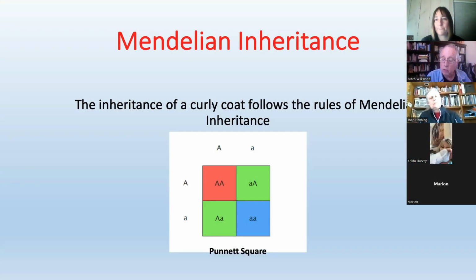You will have a 1/4 probability, 25%. And then you will have a 50% probability of having a heterozygous, which are the green squares. And that would have a copy of the wild type and a copy of the gene that gives whatever particular trait it is. And then you will have a 1/4 chance of having an individual born that doesn't have the trait at all. And our curlies follow the same scheme.